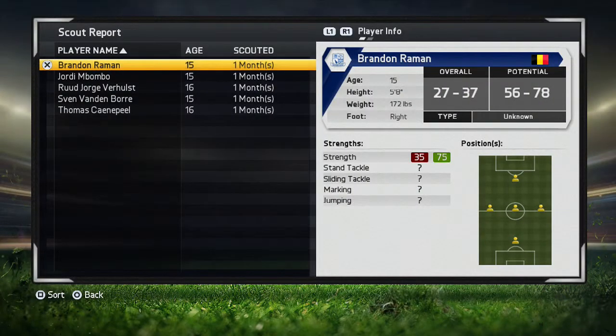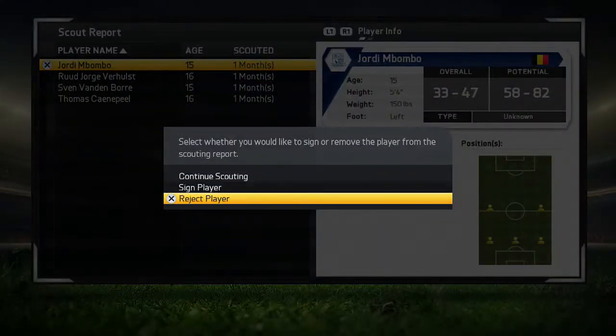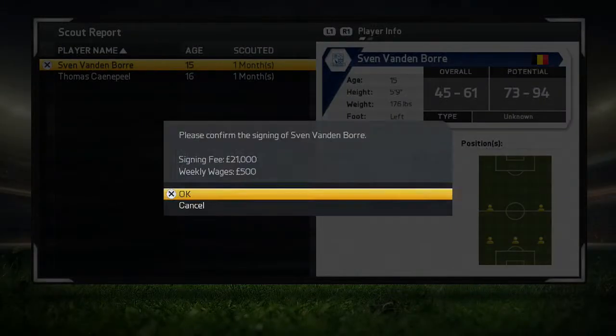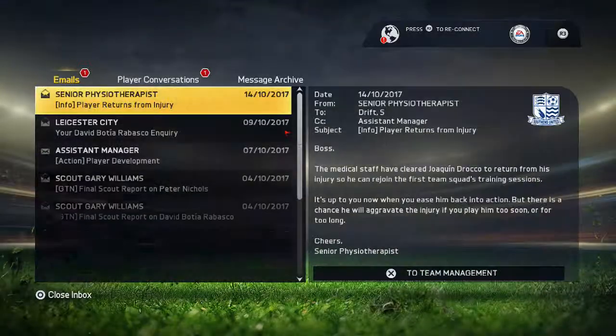Okay, scout report from Belgium brings us back a 78, which we will reject. An 82, we will reject. A 75 to 94, we will sign him up. 73 to 94, we'll sign him up. And an 88, we will reject.